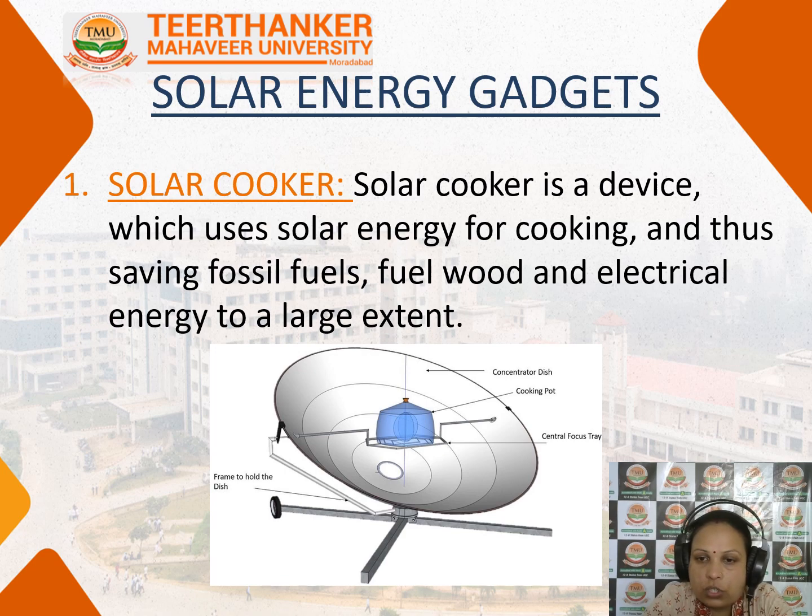Now, what are the different solar energy gadgets? Number one is the solar cooker. A solar cooker is a device which uses solar energy for cooking purposes. As the name indicates, it utilizes solar energy for cooking, and thus it will save a lot of fossil fuel, wood and electricity energy to a major extent.